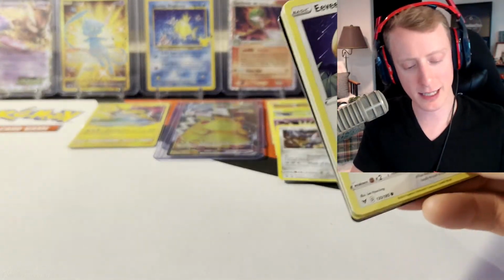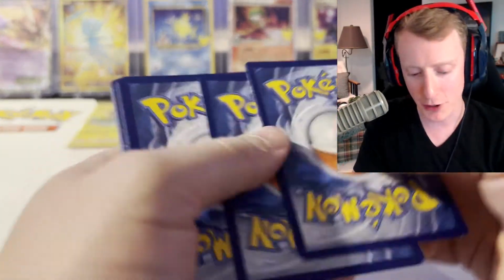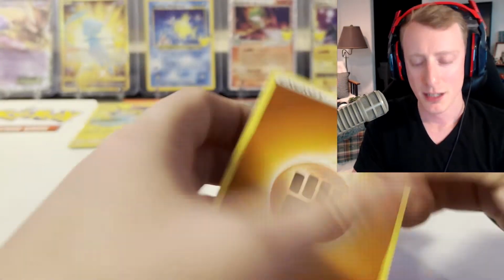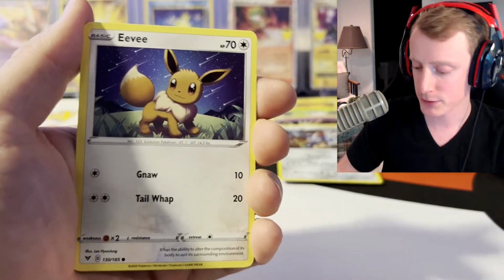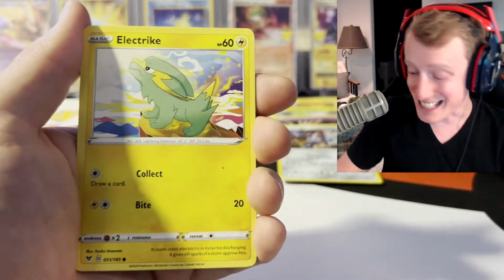Now granted, the Pikachu VMAX is a nice pull. But it's just not the VMAX we're going after, right? It's just not the rainbow rare. We want that rainbow rare. We just want to finally pull it. This will be number 8 in the booster boxes. So, 36 times 8. Quick math, I'll throw it on screen how many packs we've opened. It's getting tough, man.